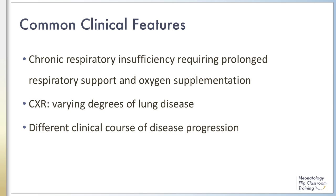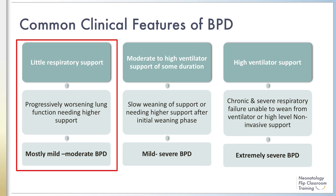To qualify for the diagnosis of BPD, all infants will have some degree of chronic respiratory insufficiency requiring respiratory support and oxygen supplementation of prolonged duration beyond 28 days or 36 weeks postmenstrual age. However, their clinical course may vary significantly. Each column in this slide describes a potential course of clinical progression from birth till established BPD.